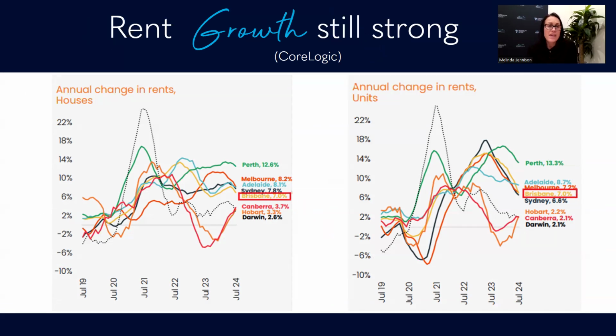So in the unit market and the house market, the annual change in rents has been 7%. Now, tenants will be relieved to know that the rate of growth is slowing down. Last year, we were somewhere between 12 and 15% in different segments of the market in terms of that annual rate of growth. So it is slowing down. However, a 7% annual change in rents is still well above the long-term average.